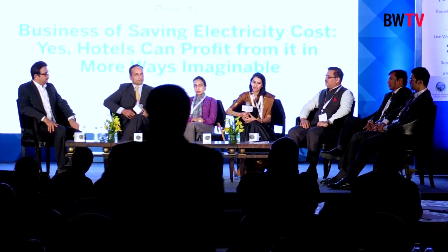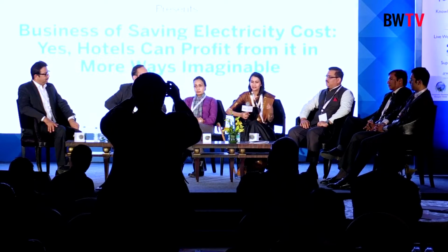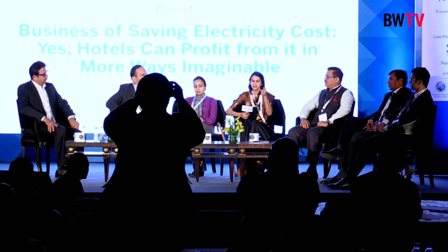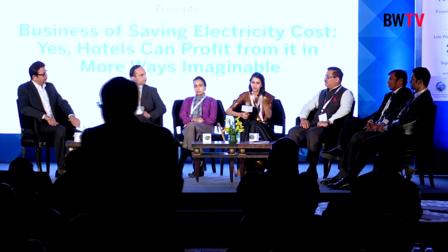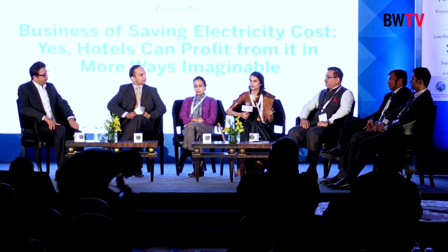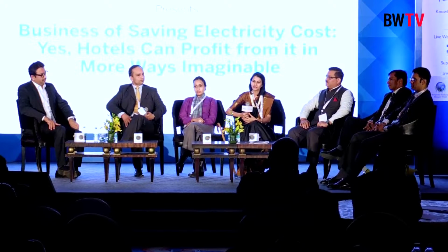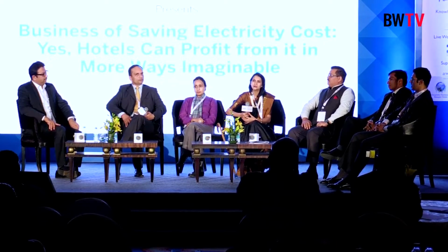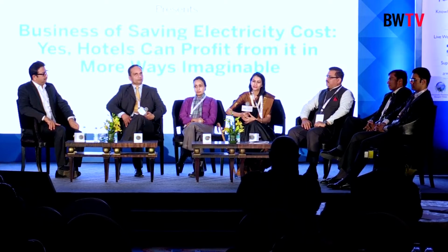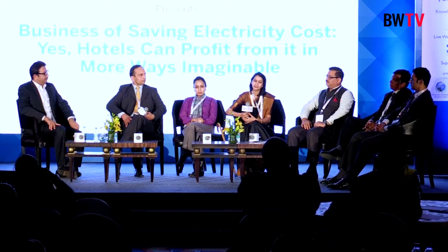And the other smarter way that I think most hotels are doing is the key card. When you put the key card into the key slot, the moment you take out the key card from the slot, the major electricity shuts off in the room, which plays a very important role in saving electricity, because air conditioning is the major area of consumption. It's not the bulb, it's not the refrigerator or music system, it's air conditioning that consumes the maximum electricity.